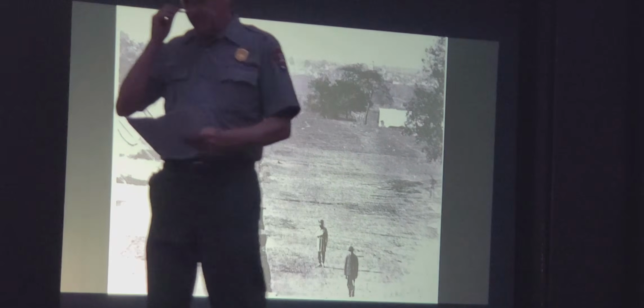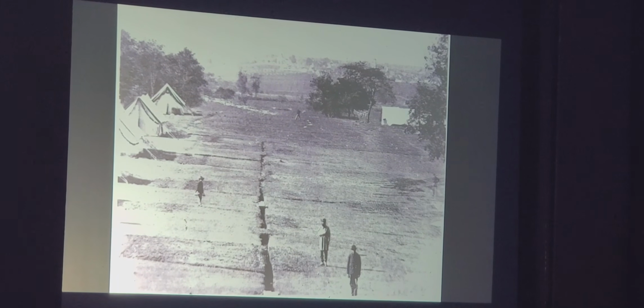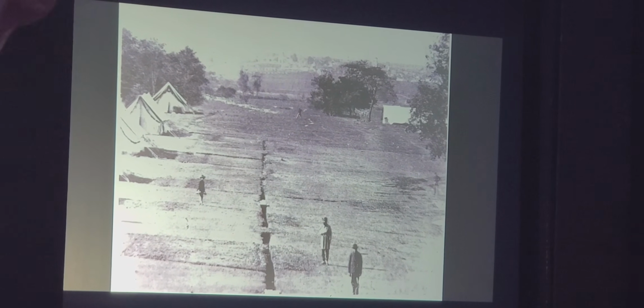All right. This image is looking across the field of what is today the modern Giants food parking lot. I told y'all about them metal detectors right there.